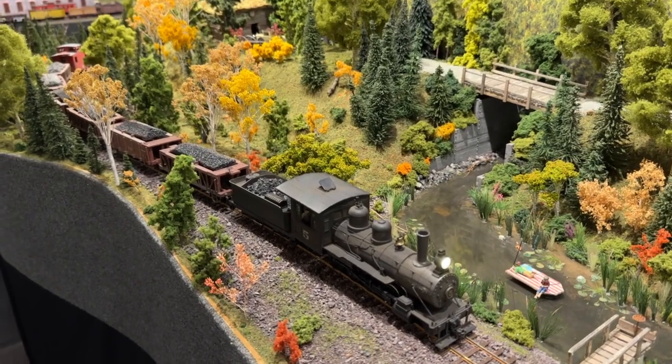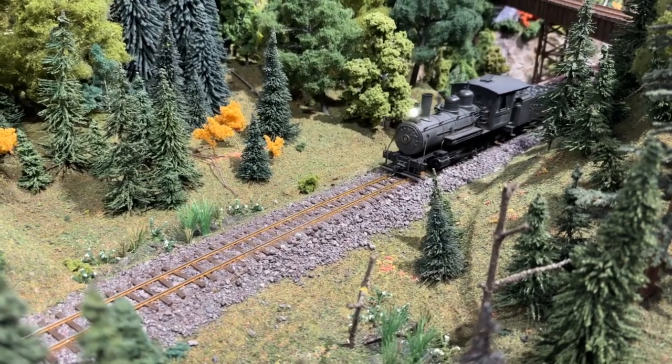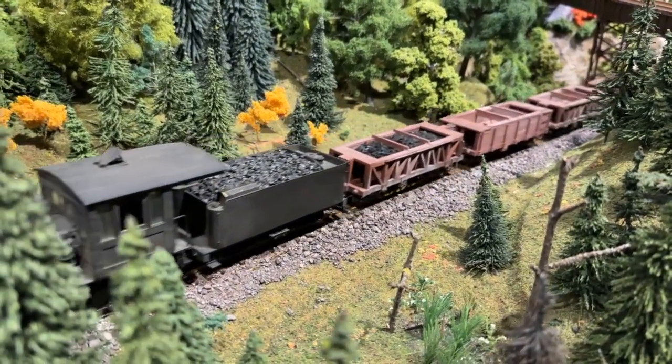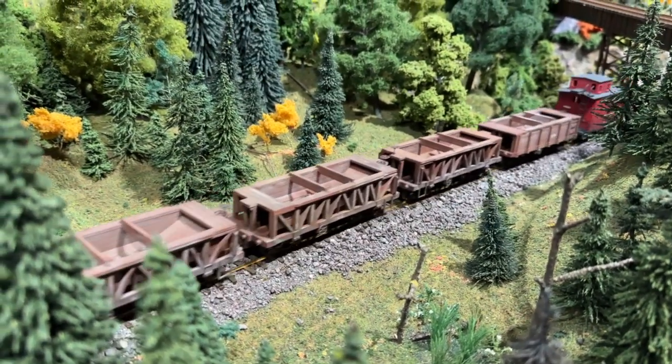So trains are kind of backed up here at the end of the session, but nobody really minded. It was just fun to watch all the other trains running around while you had a chance to go out to that nice crew lounge and put your feet up.